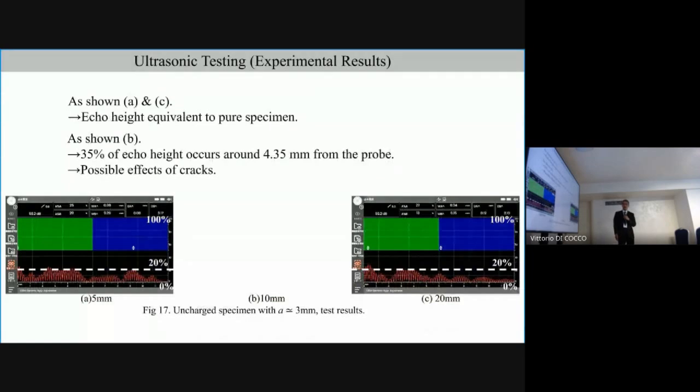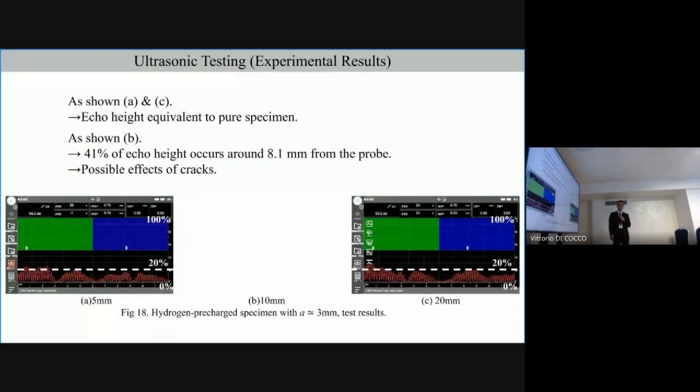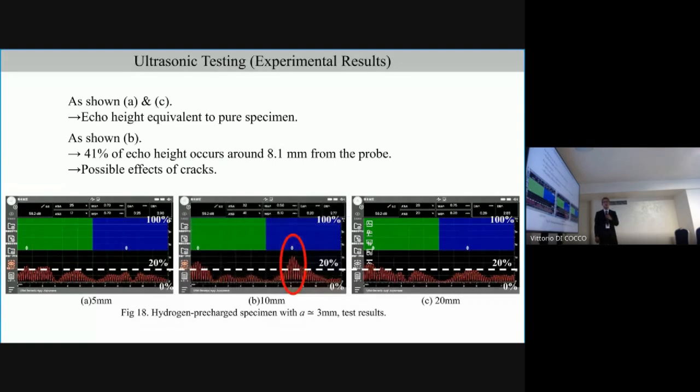About the uncharged specimen with crack length 3 millimeter test result. As shown, A and C echo height is equivalent to the pure specimen, about 20%. But B shows 35% echo height, occurring around 4.35 millimeter from the groove. So this indicates an effect of the crack. Next, the hydrogen pre-charged specimen. A and C are the same as the pure specimen, but B shows 41% echo height occurring around 8.1 millimeter from the groove. It is also a possible effect of cracks.